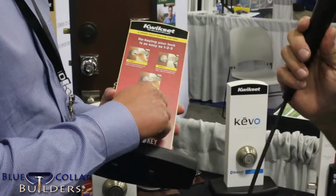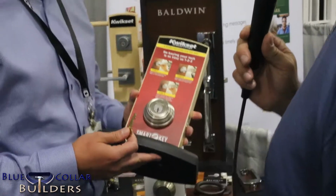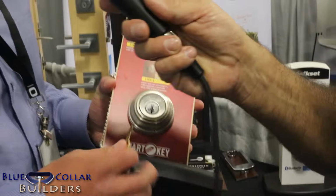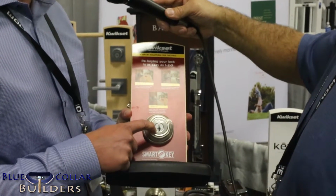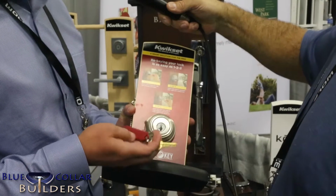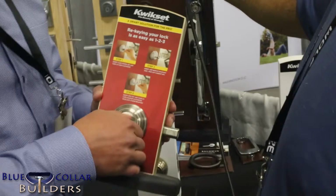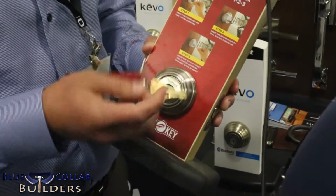I'm sure there's proprietary information, but how does it actually work? The key itself changes configuration to adapt to another key, is what you're saying? Exactly, yeah. So you'll know it's Smart Key because it has this little notch right there in the cylinder, okay? So I have 2 keys right here. One of these keys works a lock, which for the home builder would be the construction key while the house is being built. And then I have the homeowner's key, which is a different cut, okay?